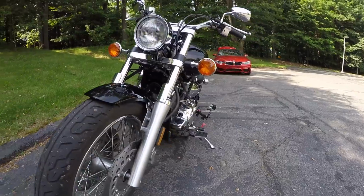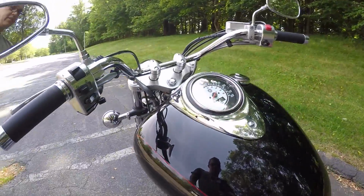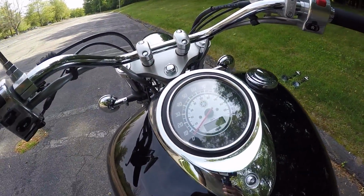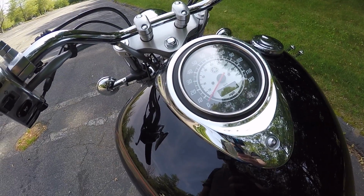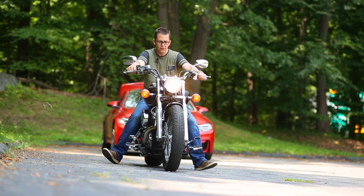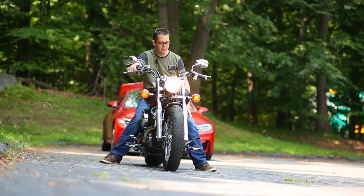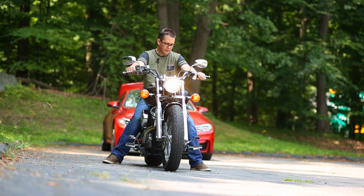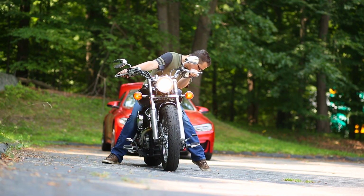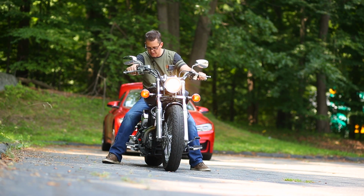Up around the front, you've just got a single headlight, and here on the tank you've got a speedometer that's got a top speed of 120. I think this bike's top speed is probably around 110 miles an hour or 170 kilometers an hour, so not that fast for a big bike, but as we'll see, the power is down low, not up high. Alright, so I think that's about it for looking around the bike. Let's start her up and take her for a quick spin.